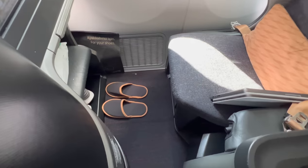They even have slippers for you on the ground so that you can change. Make you feel comfortable. Usually on my flights, they just give me some crackers, if you're lucky, because sometimes they don't even give you anything. You know what I mean? But here's the important thing. What's important is the food.